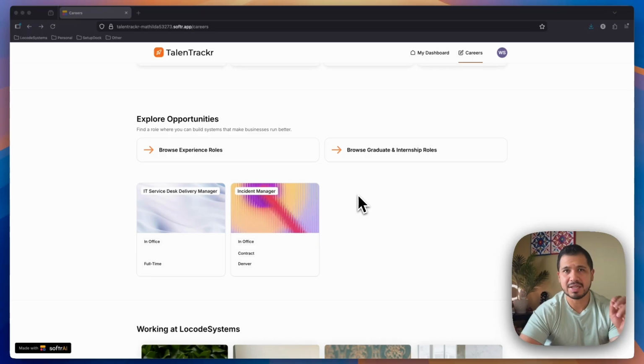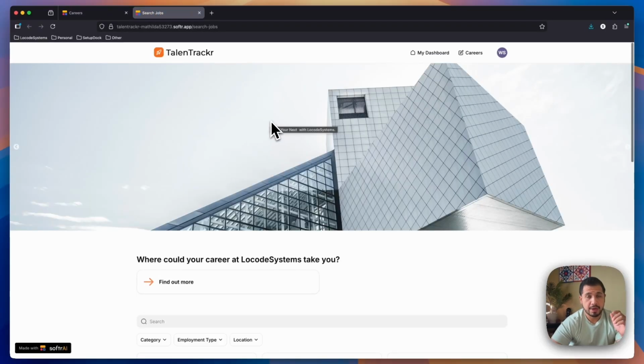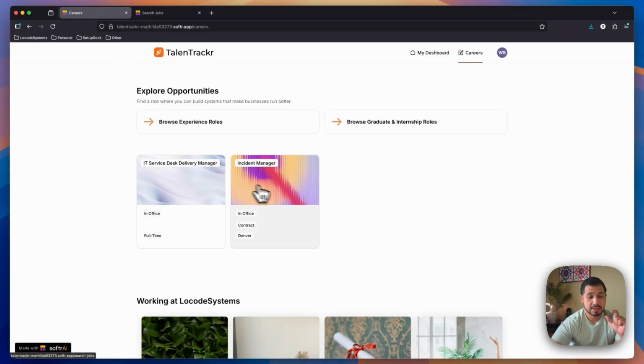Behind the scenes, these sections could also be automated so that when a recruiter creates a new job requisition, the role automatically appears in the correct category. If we click on each of these cards, it's going to open up a new page to search jobs. And right now it's the same for all of them.